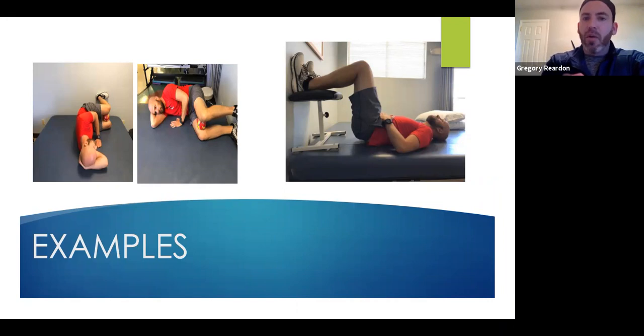Heels are pushing into the wall, again, to get that hamstring glute to fire, and it's creating more of that posterior pelvic tilt. And then it's really just breathing into the lateral border of the ribs. Exhale, let the ribs drop down, maintain tension for the next breath.